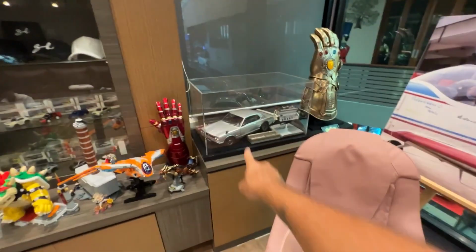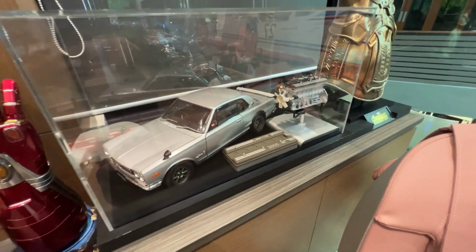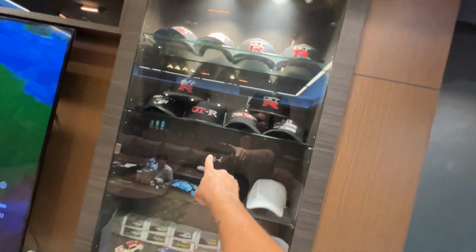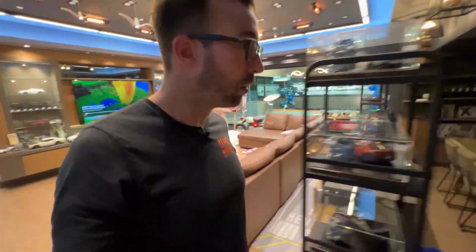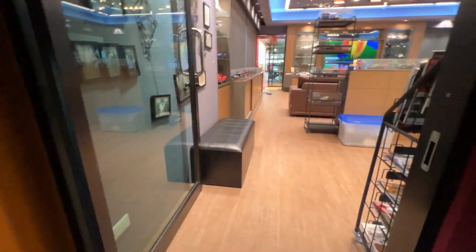This is a massive display here. I mean, that thing is huge. All the GTR hats. Unbelievable. And the thing is, this place just keeps going. Hopefully I can find light switches. Where are light switches?